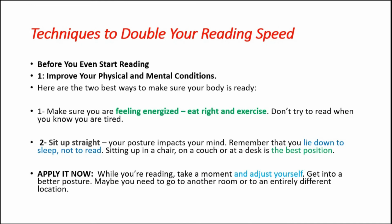Before you even start reading, improve your physical and mental conditions. To get your mind in peak reading condition, you need to treat your body and mind well. Here are the two best ways to make sure your body is ready. 1. Make sure you are feeling energized, eat right and exercise. Don't try to read when you know you are tired.